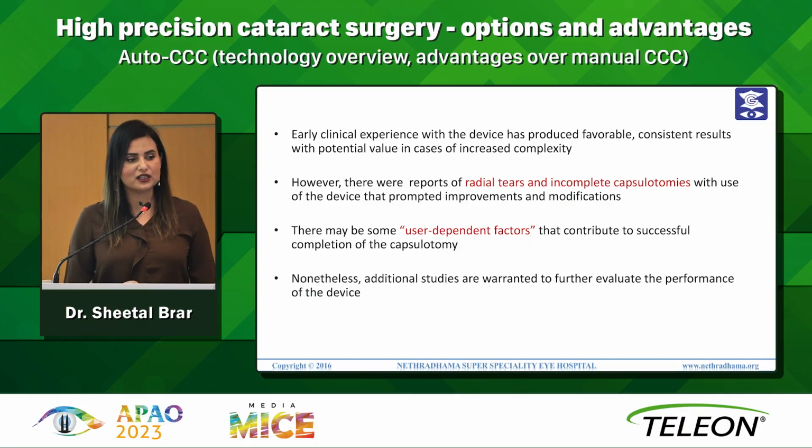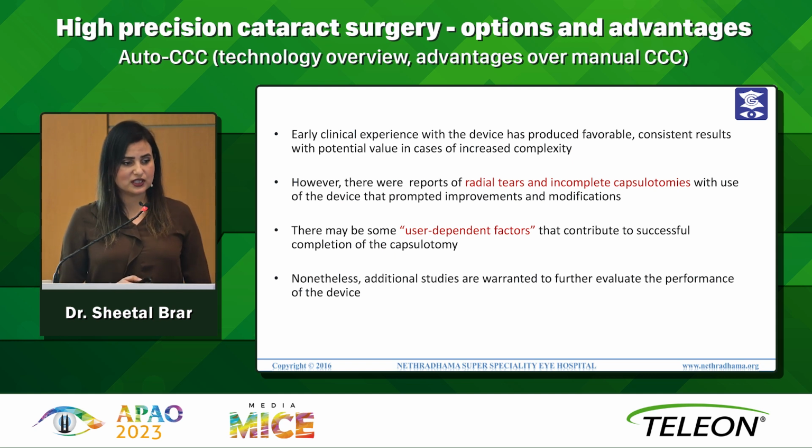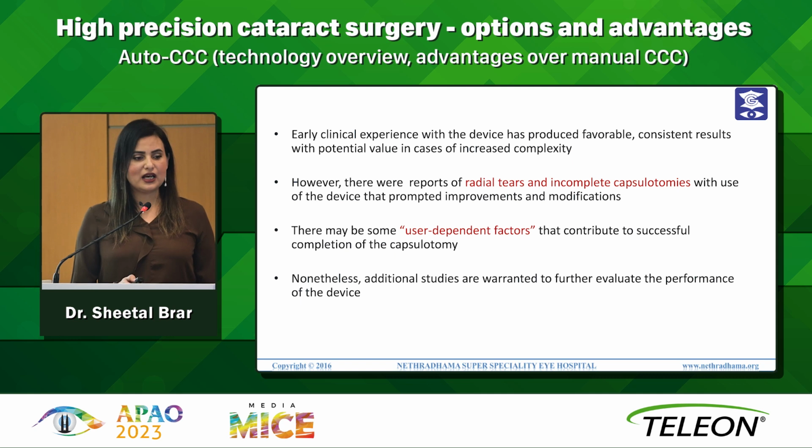And there are some studies published with this technology, and early experience has shown favorable, consistent results with potential value in complex cases. However, there have been reports of radial tears and incomplete capsulotomies with the use of this device that prompts improvements and further modifications in the technology. And there are also certain user-dependent factors identified that can contribute to the success of completion of the capsulotomy with this technology. And additional studies still are required to further evaluate the performance of this device.